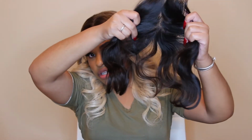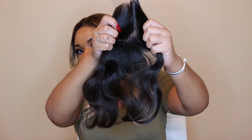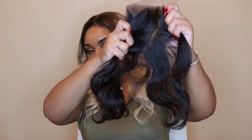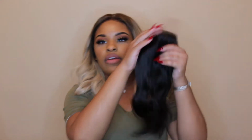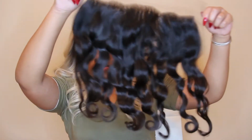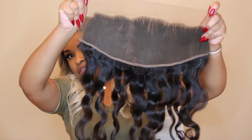Just stretch it. This hasn't been washed or anything like that. This is just straight up like the pack. Or rewashed, I guess I could say. This is 12 inches as well. Then this is a wavy frontal. See the difference in the wave patterns? This is 16 inches, I believe. 13 by 6.